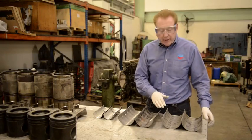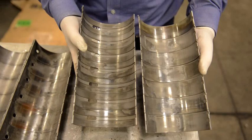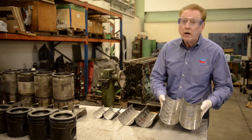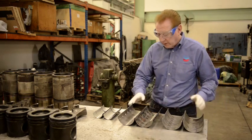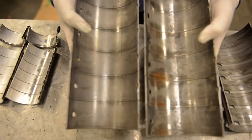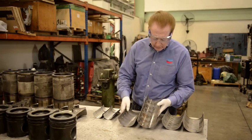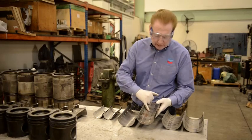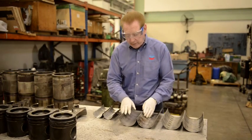We're now looking at the bearings from this engine. These are the main bearings, the unloaded side and the loaded side, and there is no copper exposure on these bearings. These mains are very good. Here are the connecting rod bearings, unloaded and the loaded side. On the loaded side we see about 3 bearings, just at the edges, where we see some minor copper exposure, but these connecting rod bearings are very good.